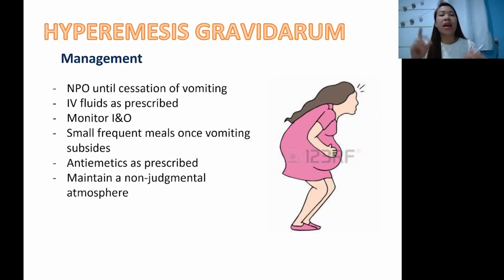Take note, class, kapag nagsusuka pa si mother, you have to put them in NPO. Nothing per orem. Bawal kumain, bawal mo na uminom ng tubig in order for us to help the mother have a rest sa vomiting para mag-stop siya. Since we know that the mother is dehydrated, we have to give IV fluids, intravenous fluids, and we have to monitor the intake and output to check if there is still balance.